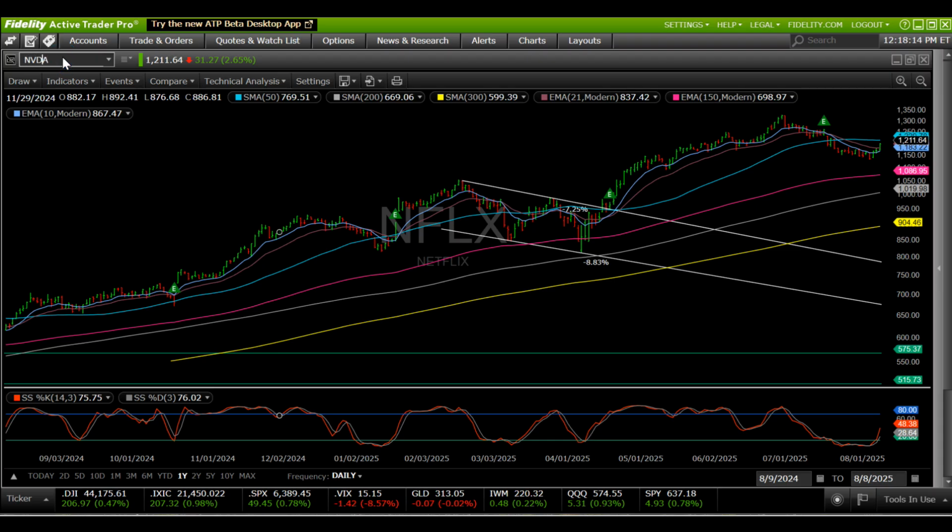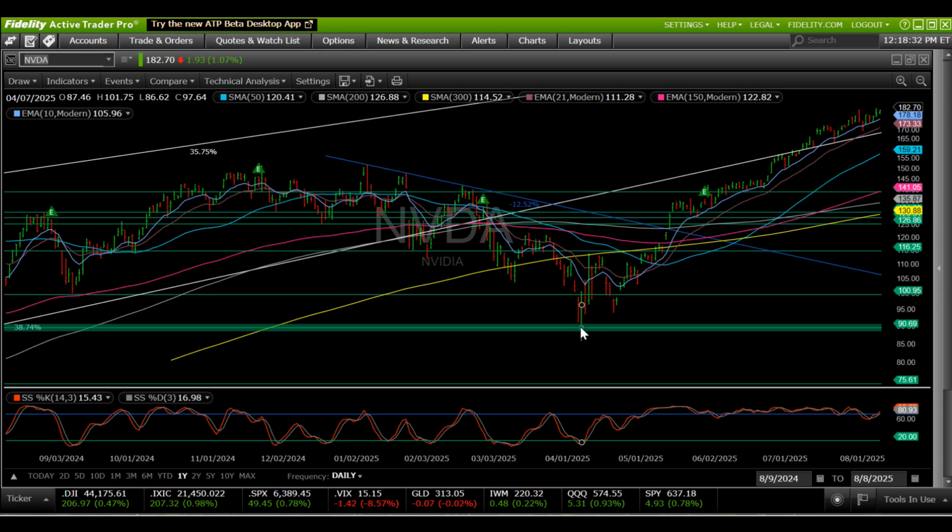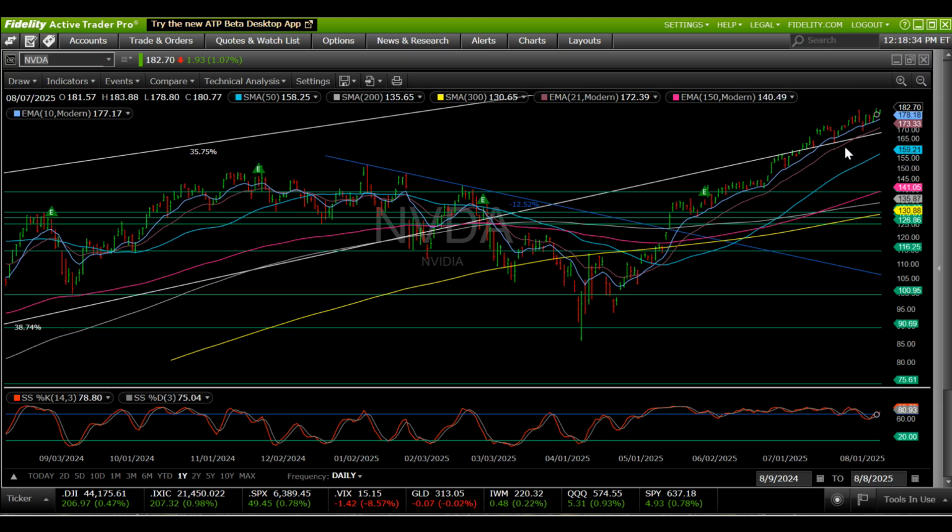NVIDIA, I think that one longer term, obviously everybody knows about NVIDIA, but I did pick up a few shares on the downtrend. This was August 1st on that pullback there. Didn't quite make the 20-day moving average, but this is showing really, really good strength here, obviously since the April lows. Any opportunity on pullbacks, I think longer term this is a good one, especially if we could possibly get down to the 50-day. That would be a great opportunity.